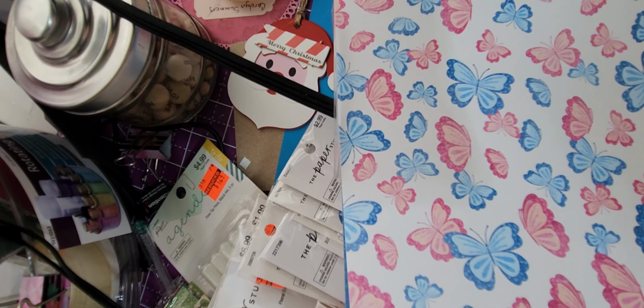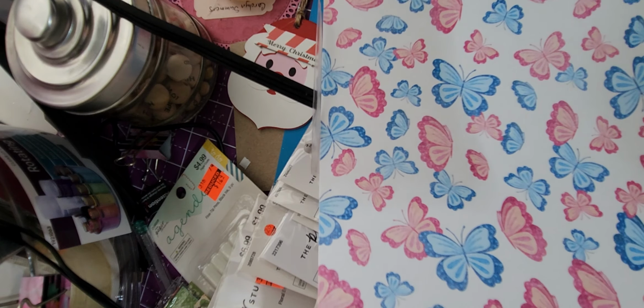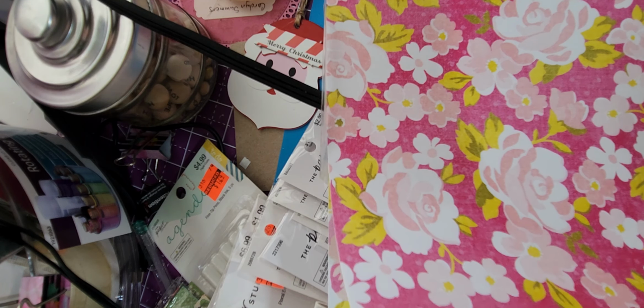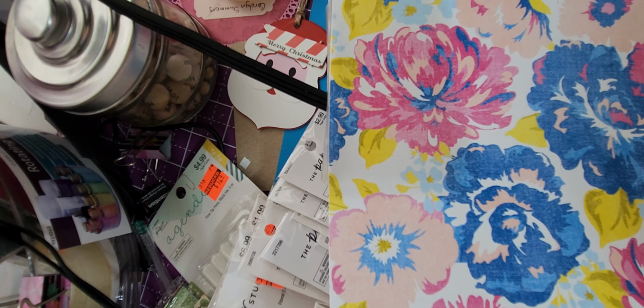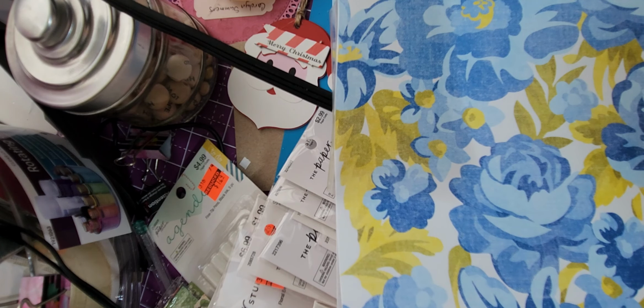There was so much I could have got, but I don't even have room to put what I've got in here now. It's gonna be hard. I need to do a de-stash and sell some paper pads, because there's some that I don't think I've even used, and some that I might have used a page or two. I love this one. That's cute. Then you have the blue and yellow again. Yes. And that is it on that one.